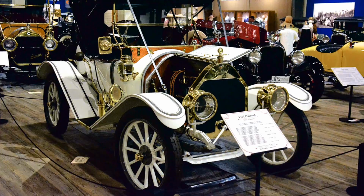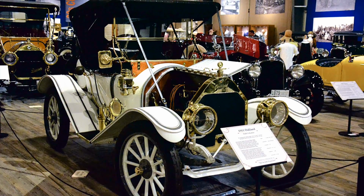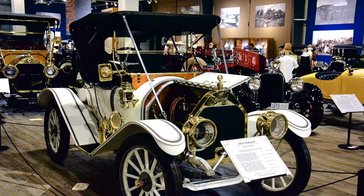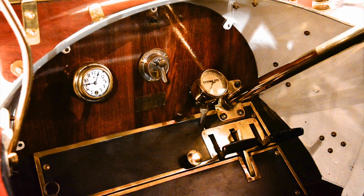This 1911 Oakland Model 24 Roadster was a car with a conscience, having been built by men who were told to do their very best at all times. The founder of the Pontiac Buggy Company and the designer of early Cadillacs launched the Oakland Motor Company in 1907 and merged 2 years later with General Motors.